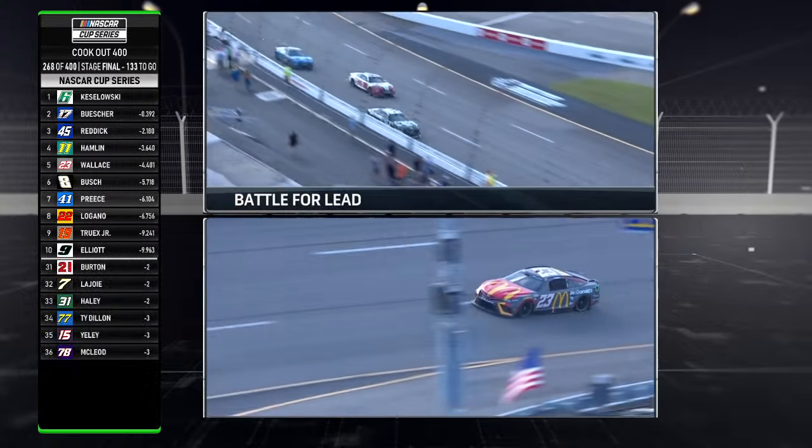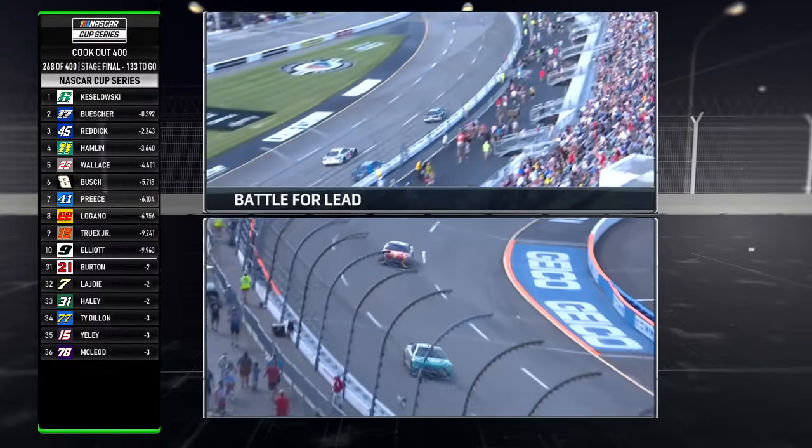What the on, man? 11 car is fighting loose.